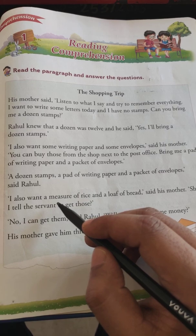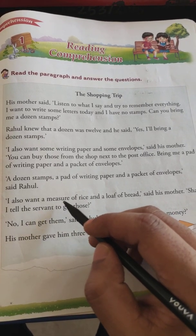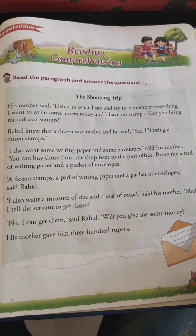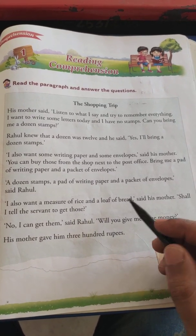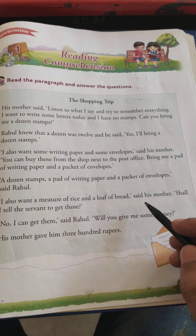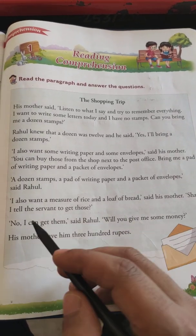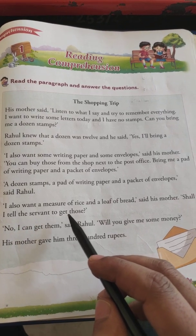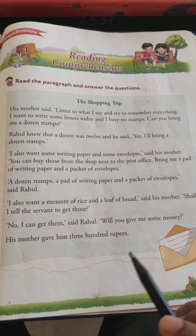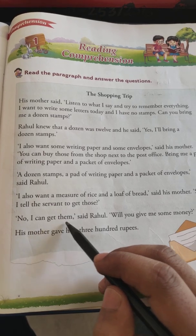I also want a measure of rice and a loaf of bread. A measure of rice means some rice, and a loaf of bread means some pieces of bread. Said his mother, shall I tell the servant to get those? Shall I tell the servant to get those? No, I can get them.